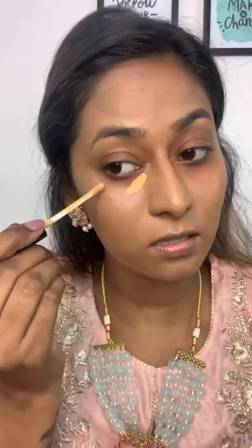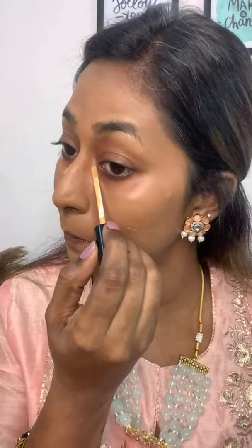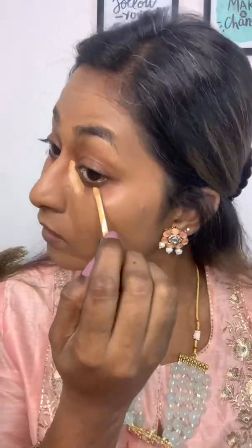It's really pretty. So now I'm gonna do a bit of concealing. This is the PAC Take Cover Concealer in the shade Honey Drop. The sticker has worn off, but I do remember the shade name. I'm just gonna use this to conceal my under eyes. This is a very light shade of concealer, so it's gonna conceal as well as brighten my under eyes. I'm also gonna use this as a base for my eyeshadow.